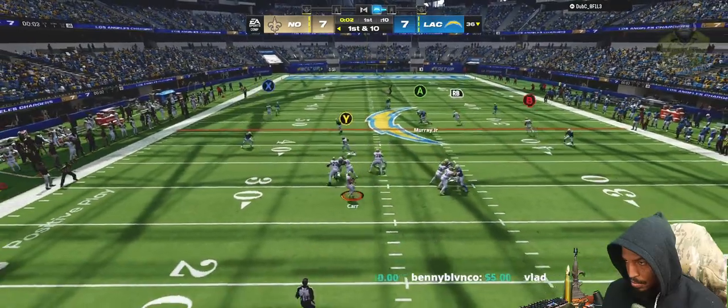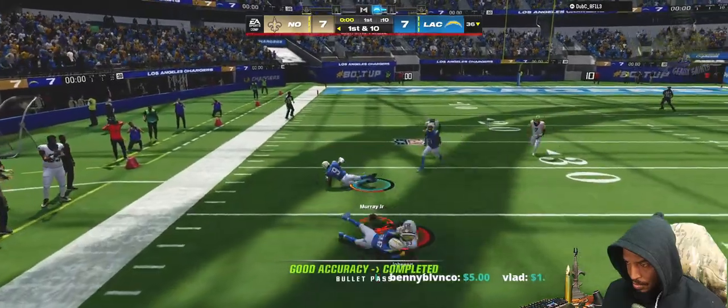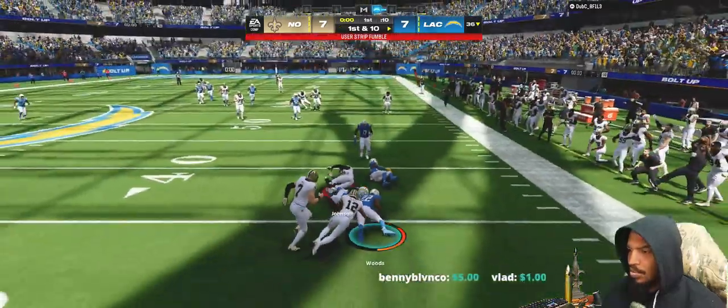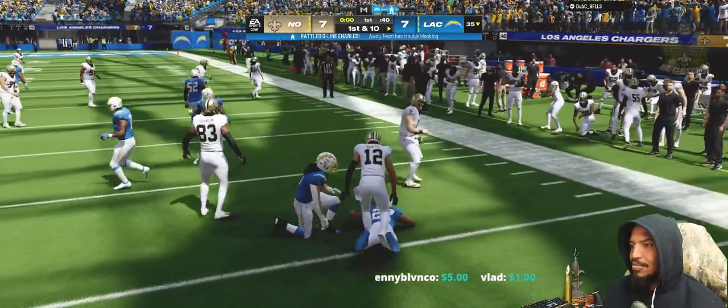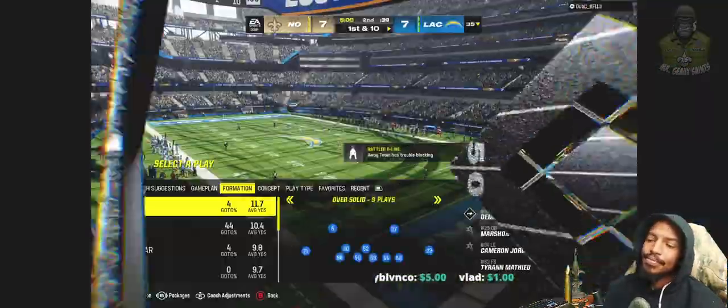Throwing on first down is Carr. Pick. And now look at this. Big game, but a fumble. Picked up by the Chargers. And his crew will take over with a football at the 35-yard line.